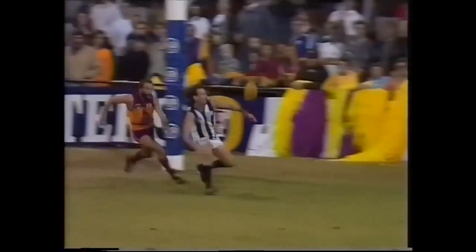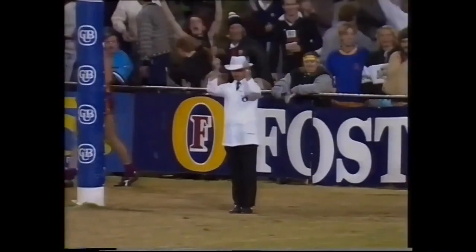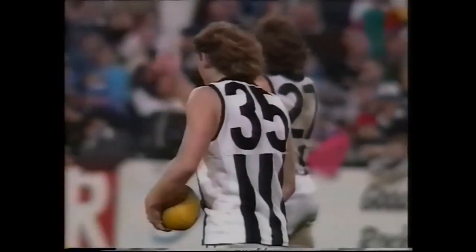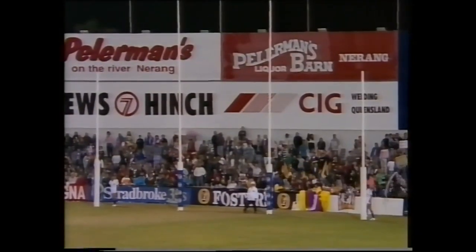Mullane in the pocket. Across the face of goal. Daicos and Gaster. He gets a kick. Don't tell me he's kicked that. I will not believe it. Gavin Krasiska runs and kicks long. He's a chance for a mark at the back. Gaster right underneath it, no judgment. Daicos, superior judgment there. Superior positioning of his body. Kicking the goal, number 8, the Collingwood champ puts it through.